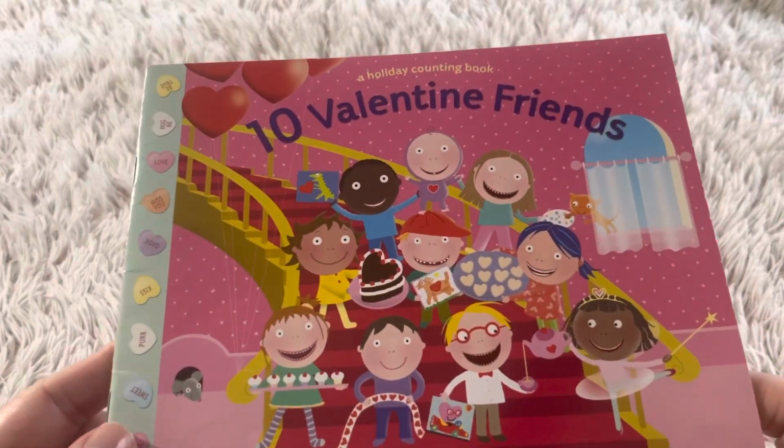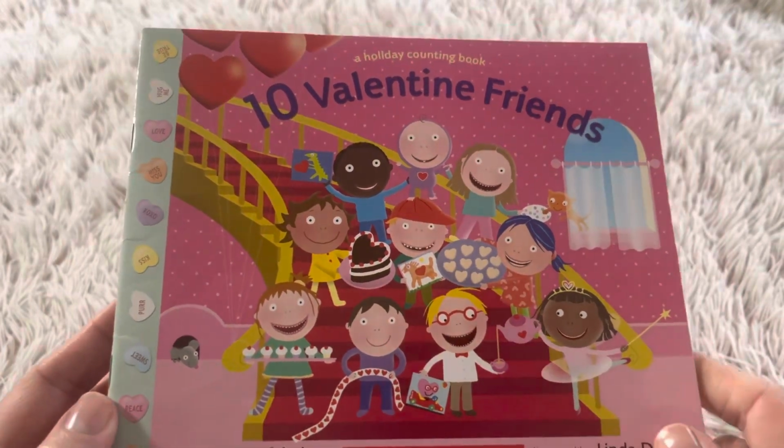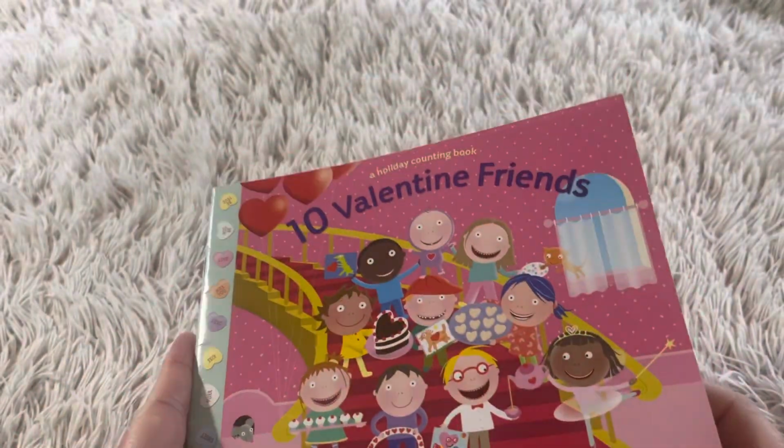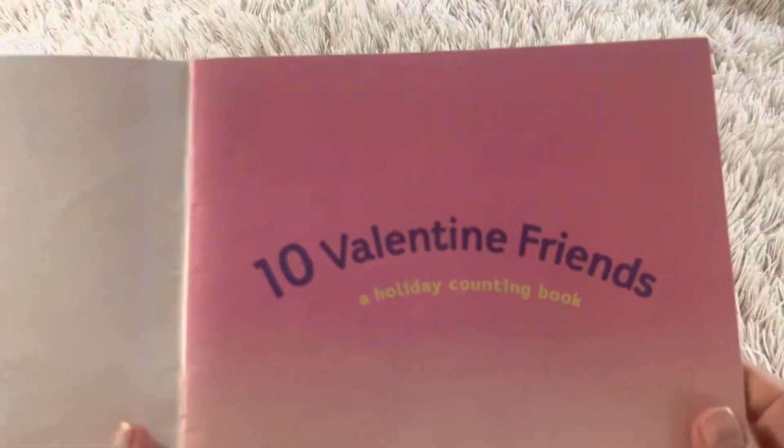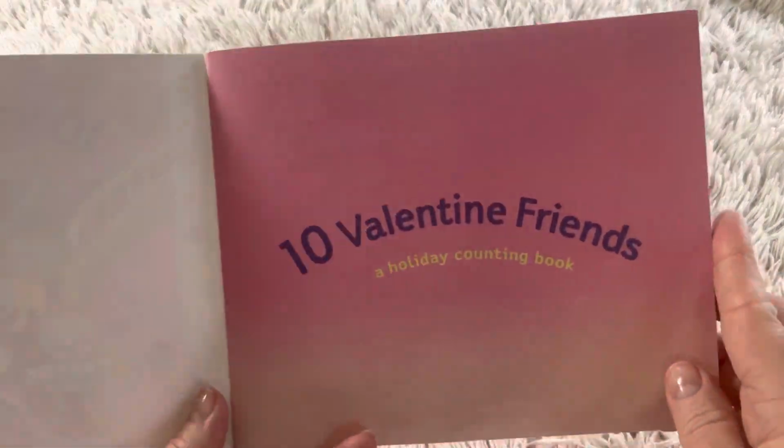Friends, today we're going to do the story 10 Valentine Friends. It's a holiday counting book. Friends, this is part of our Valentine book collection. I have a playlist of Valentine books that have to do with love, friendship, and Valentine's Day, and so you're welcome to check that out.